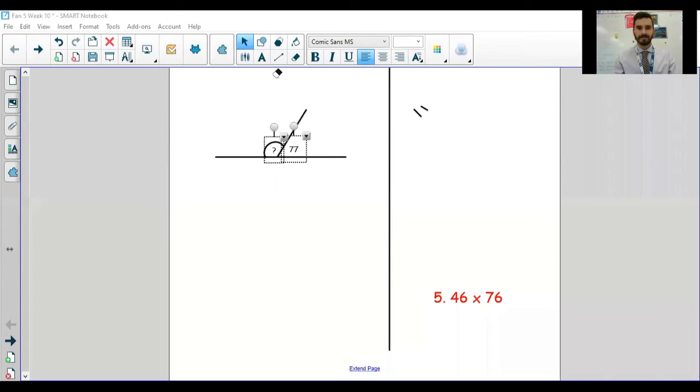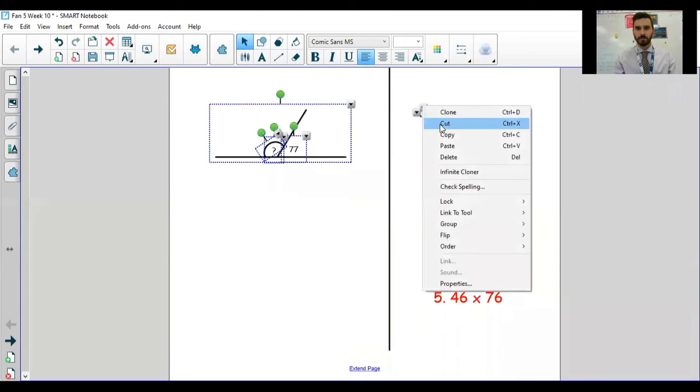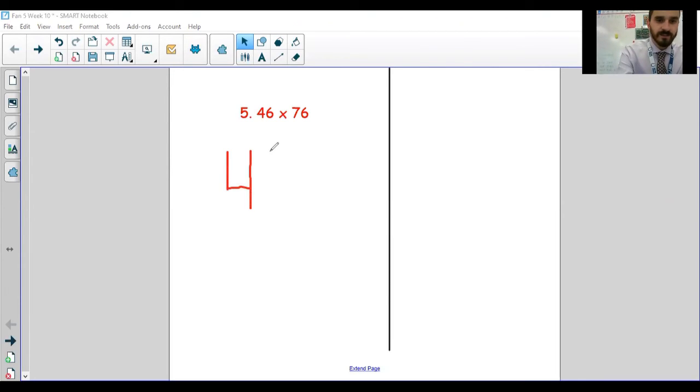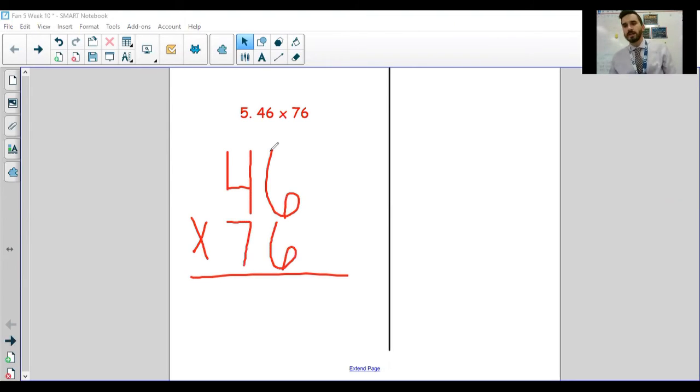Number 5. Been looking forward to this one. I told you in class, and I don't know if you were virtual last week, you probably didn't hear this, but I said I'm going to bring this question back, except no words, no answer choices, just do the math. Boom. So we got 46 times 76. I'm going to show you 2 different ways today.